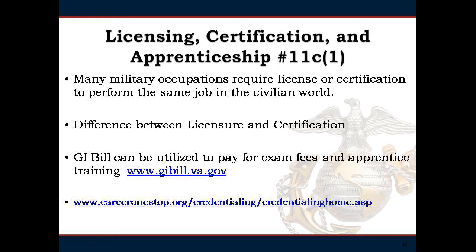Certifications are different. Non-governmental agencies, associations, and even private sector companies may grant certificates to individuals who meet predetermined qualifications. Certification is typically an optional credential, although some state licensure boards and some employers may require certification. For many occupations, more than one organization may offer certifications. Be aware that licenses and certifications can be expensive.